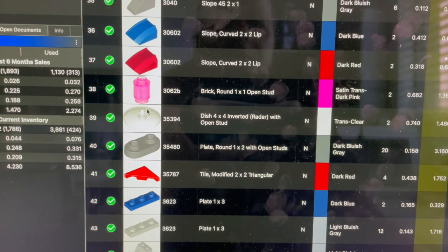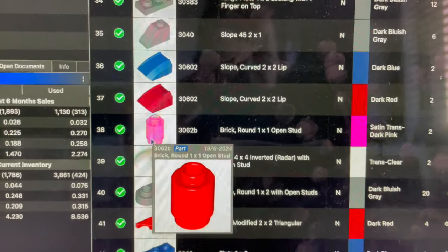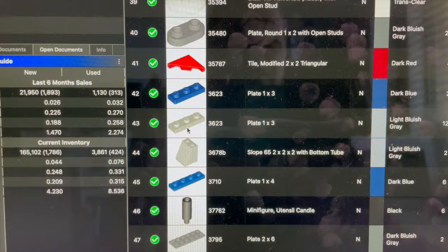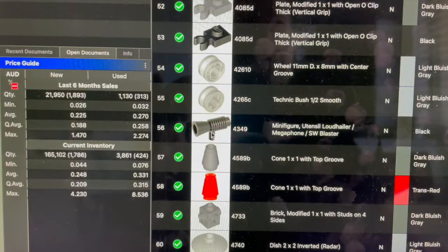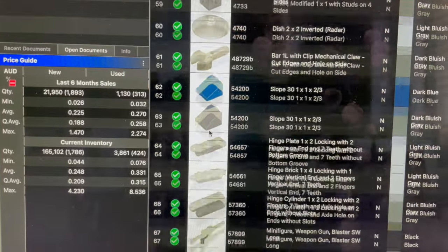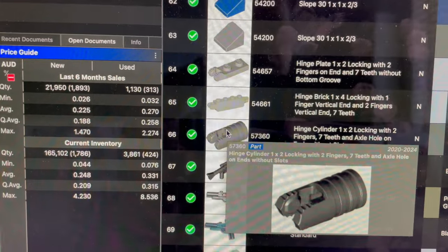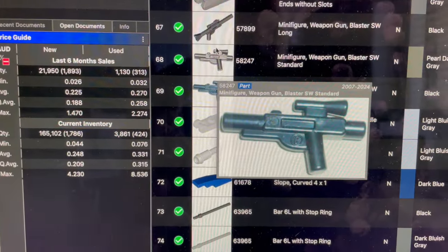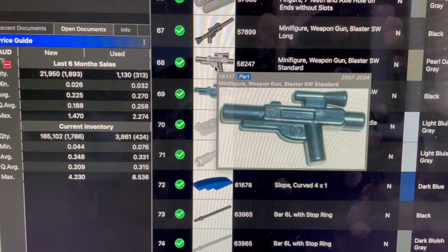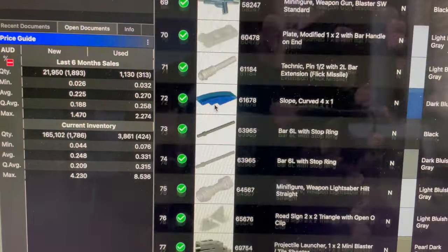I've not seen these satin trans pink round bricks previously. They're a new one on me for sure, but other than that, pretty bog standard. Nothing that was crazy. I didn't have any of them in stock. That was good. I think I'm getting to the point where I'm going to have to split pearl dark grey and black blasters apart, just from a quantity point of view.